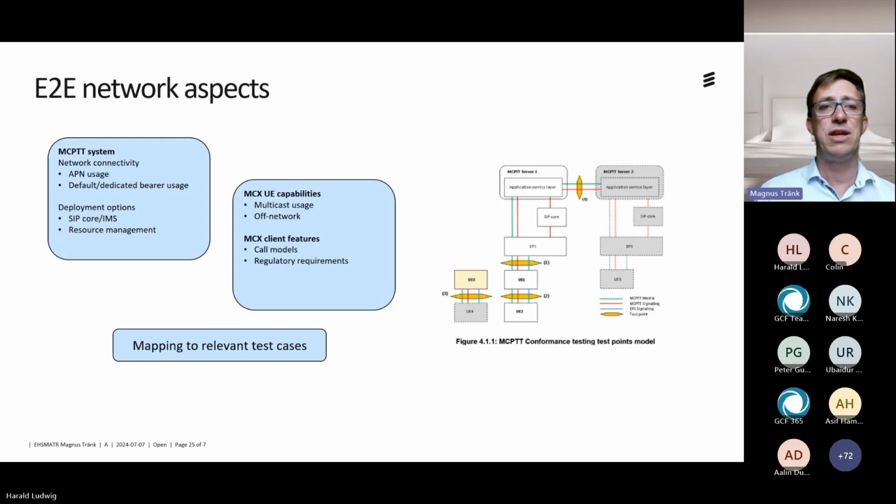if you use a default or dedicated bearer usage, all these parts are part of the conformance test, or more correct to say that you check that the bearers are set up and are available and used when you test the client. But there are different ways to select them in a real environment. There are more deployment options worth mentioning. For example, if you use a dedicated SIP core or a common IMS network, and there are also different ways to handle resource management, for example. As a client manufacturer, these might be different aspects to consider when you implement the client, and you need to support all these things, and it's not always visible in the protocol.